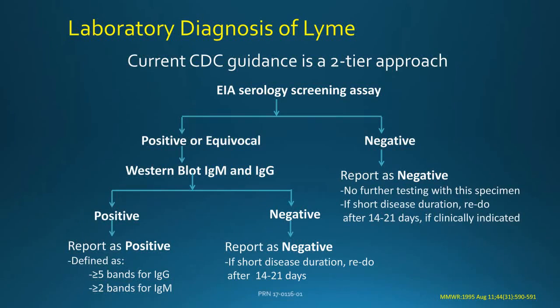So this is the standard algorithm that is used, and in the CDC paper that we will be discussing, this is what they call the STTT, or the standard algorithm. Patients are screened at first presentation with the ELISA, the EIA. If it is positive or equivocal, they move to the Western blot, both an IgM and an IgG. If it is negative, you report it as negative, and there's no further testing required with this particular specimen. There is a note that if the disease duration is short, you can then do it again after 14 to 21 days if clinical symptoms persist, or if it's indicated at all clinically.